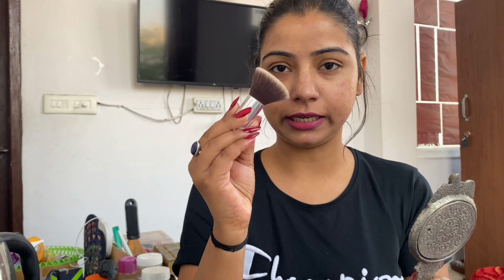I have taken a very little quantity because this is how I apply my foundations. I do not cake them up. Now I'm taking my flat top brush, and I'm going to blend it. Now this foundation has a very nice natural finish with very less coverage. This is not like those cakey, very high coverage foundations, but still I like it because I like these kinds of foundations. So this is the correct one.